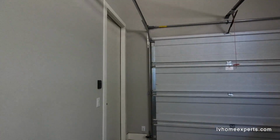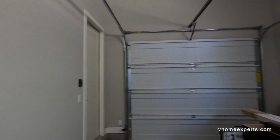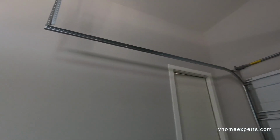Now I noticed that the single car garage here on the driver's side, you have about a 1.5 foot span, so you can pull in, get out. However, if you have a passenger, you will not be able to get out, or your passenger won't be able to get out.